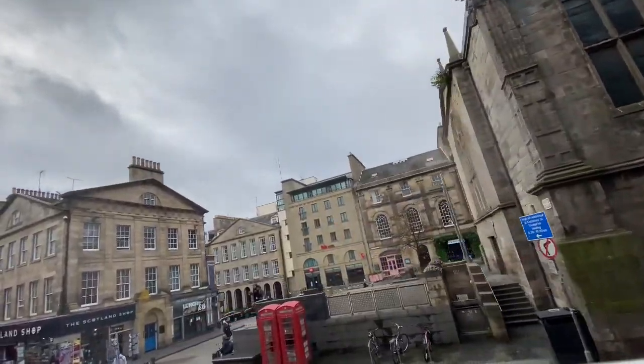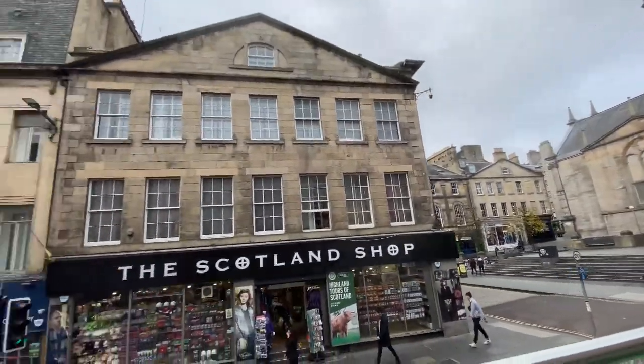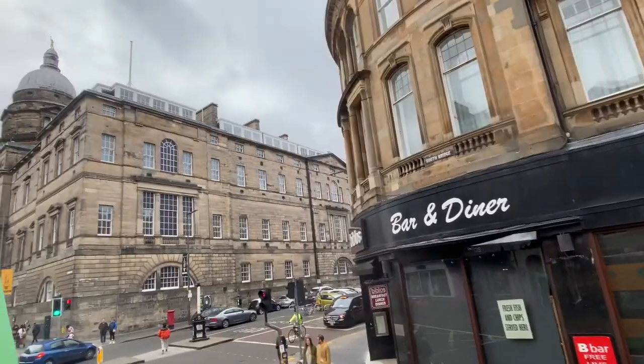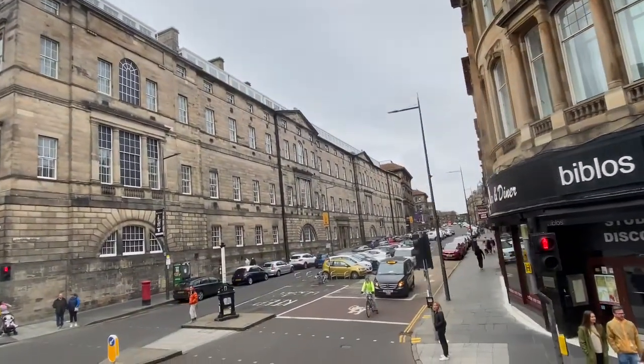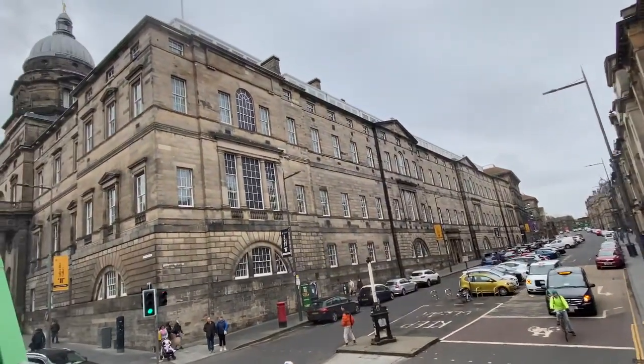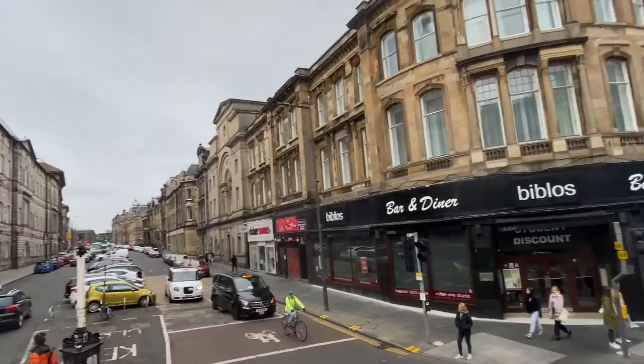It doesn't look very much like a bridge, so you have to trust me here. Underneath our wheels there are 19 giant stone arches. We're going to leave South Bridge here. We're going to take a right onto Chambers Street and heading for stop number 7.